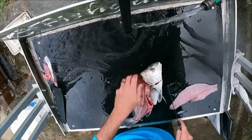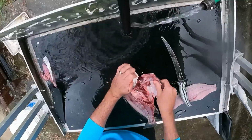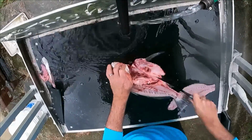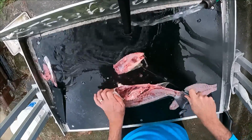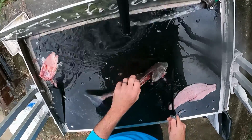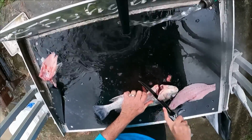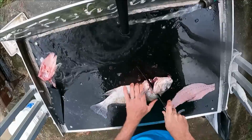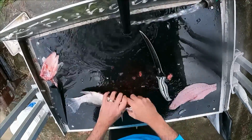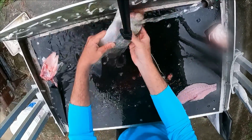So to fillet this a little bit better, I'm going to go ahead and get rid of this meat, which is not giving me a level playing field here. Okay, here we go. I'm going to try to cut his head off. So much bone. There we go. This head is off. Now I can fillet this a little bit easier.